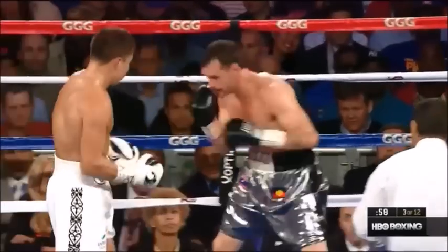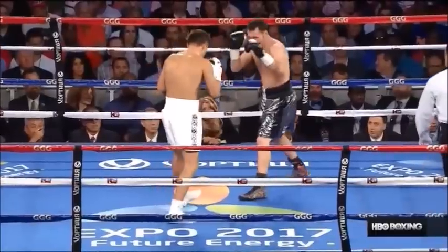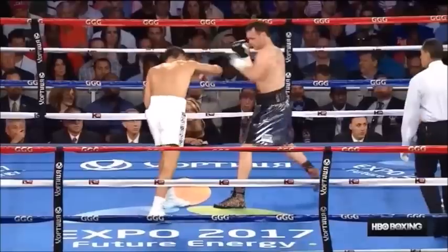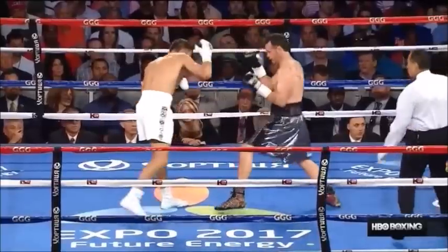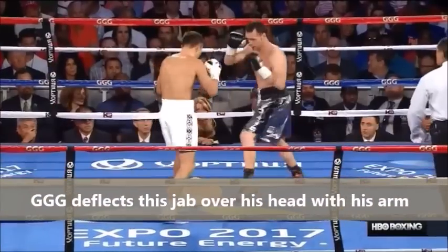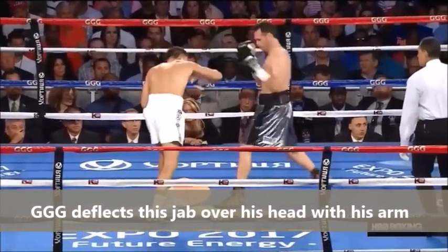Here you're going to see Daniel Geale shoot a jab. Once again, Golovkin uses his arm. See, he uses his right arm to block that punch and deflect that punch over his head. Did you guys catch this? Right? Golovkin uses his right arm to deflect. Look at this.